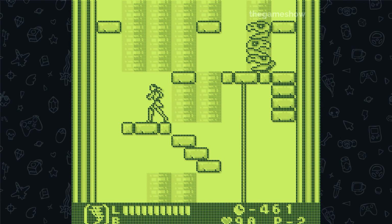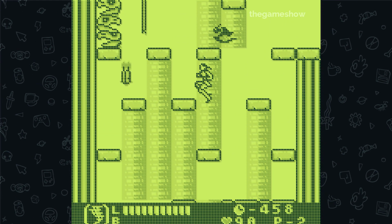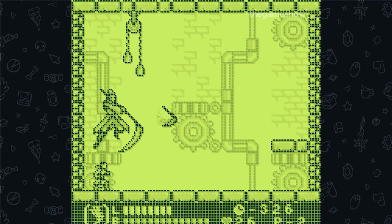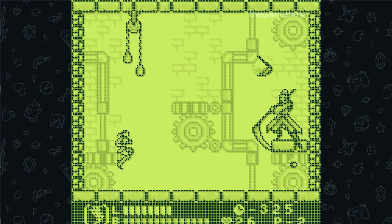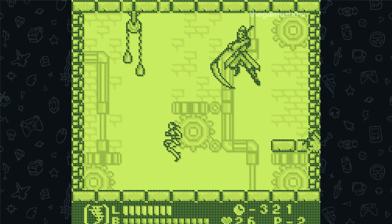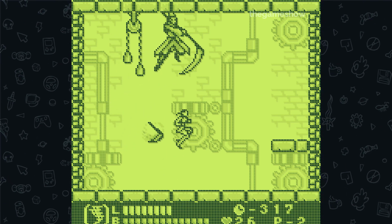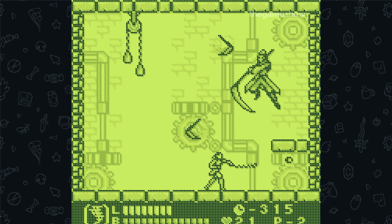Instead of the traditional approach to sub-weapons which the previous Castlevania game had, you now have these large super moves which are unlocked by consuming the souls of defeated bosses. I love that. That is so unique for Castlevania. That's very, very cool.